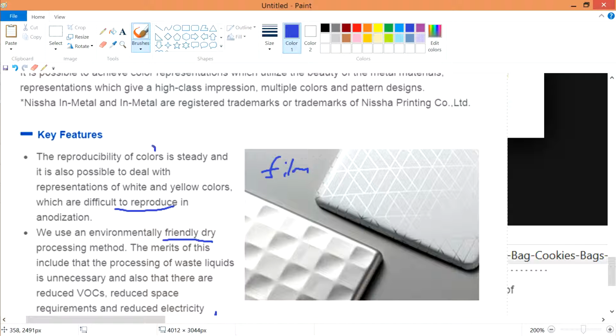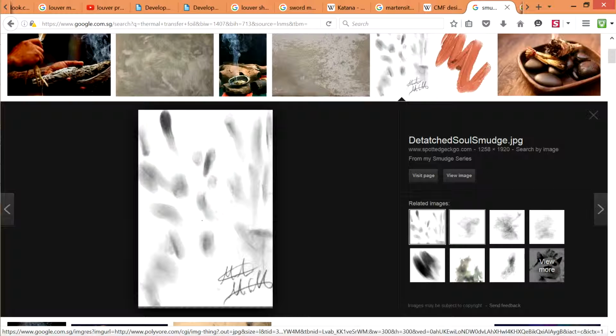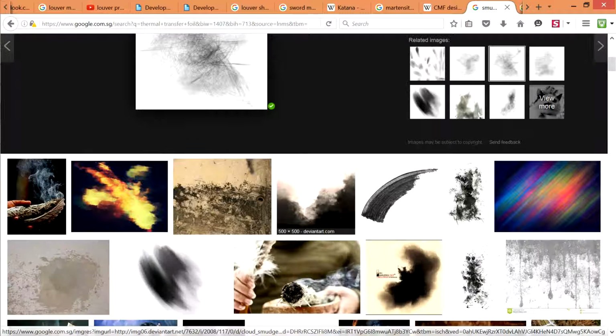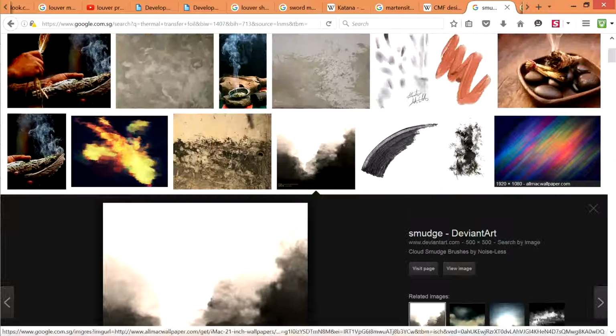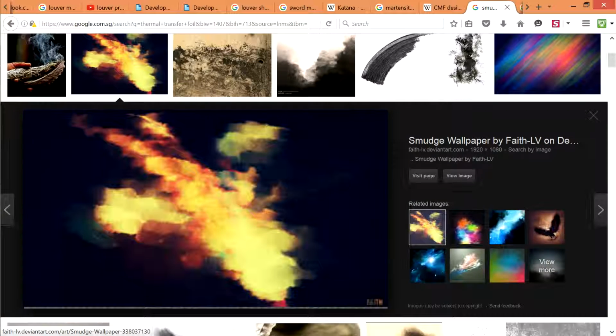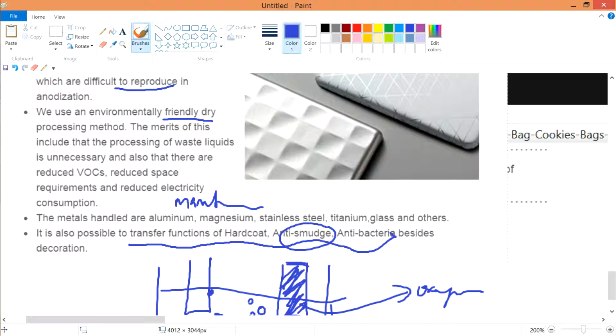This is more on the processing methods, or the coating way of doing things. The methods handle titanium, glass and others. It is also possible to transfer the function of hard coat and anti-smudge. Anti-smudge, these are all smudge. When you wash your clothes, sometimes the yellow color may smudge on your black color. So they prevent this type of thing from happening.